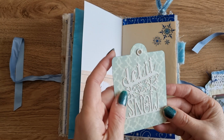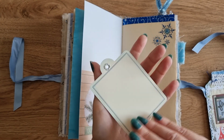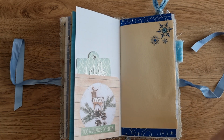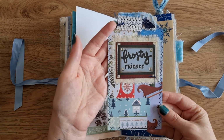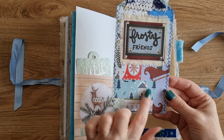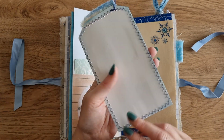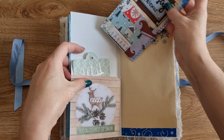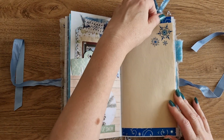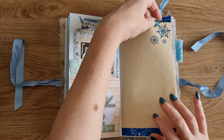We've got this tag that I have put this die cut on, let it snow. And then one of my scrappy large tags, Frosty Friends. We've got some sleighs and bells, and that's some of the paper from the cover. Some more sparkly snowflakes on this vintage paper.